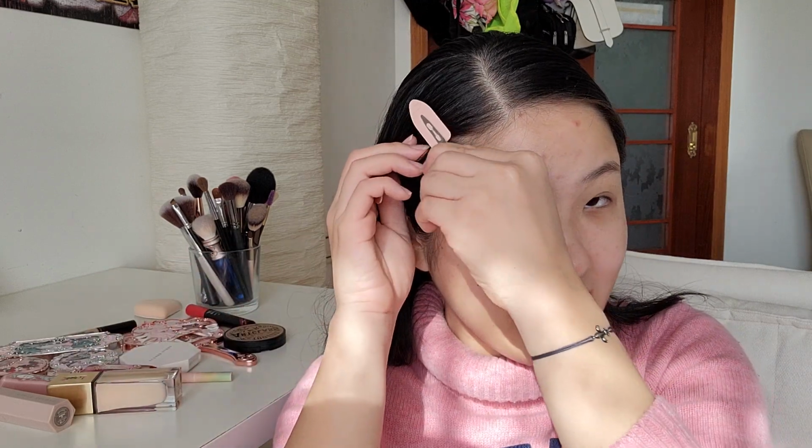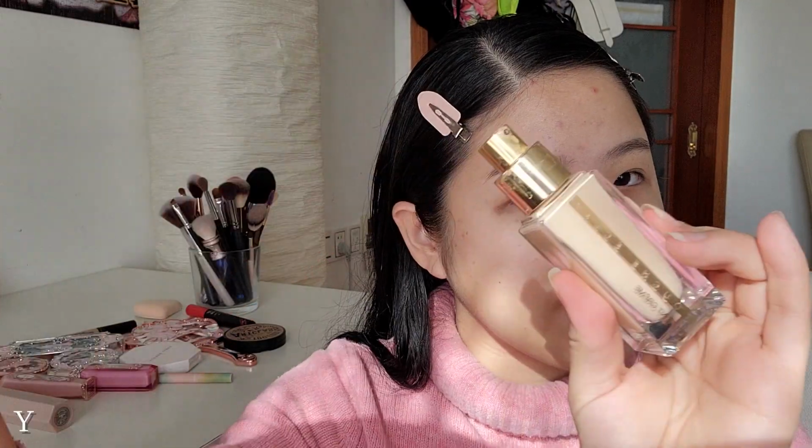I hope you're doing well and let's do our makeup together today. So I brought all my makeup products here. Let me clip up my hair. Starting with foundation.